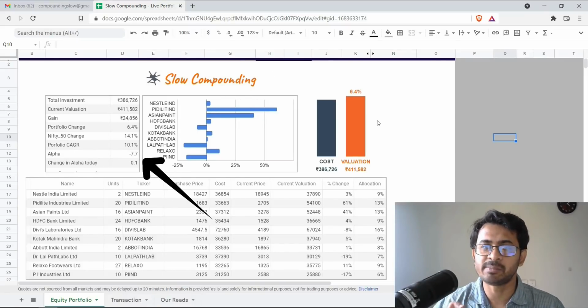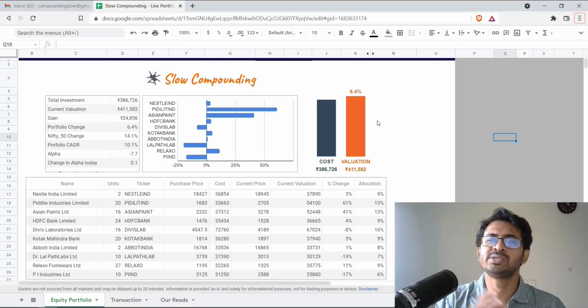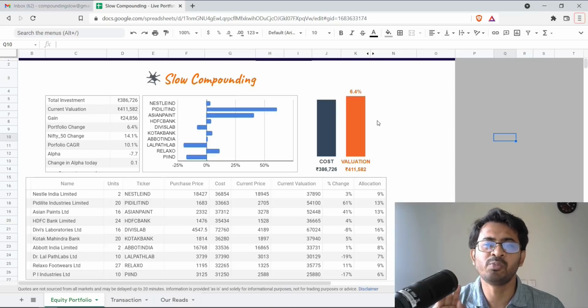This is a huge underperformance, guys. If we compare all the shares that we have in our portfolio, and how much percentage each has actually moved, we will see there are 3 major stocks which have contributed to the negative alpha that we see at the current juncture. The names of the stocks, as you can guess, are Divis Lab, Dr. Lal Path, and also PI Industries.